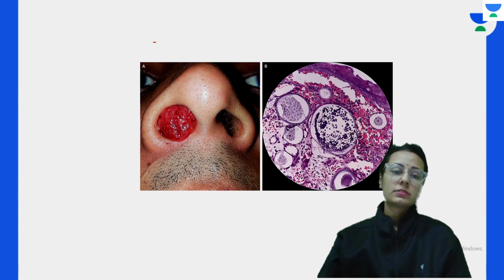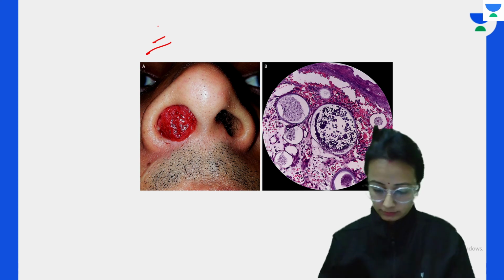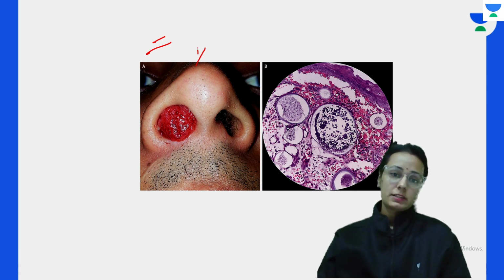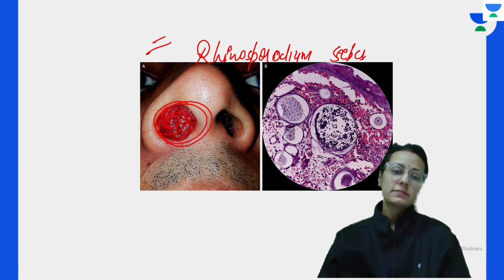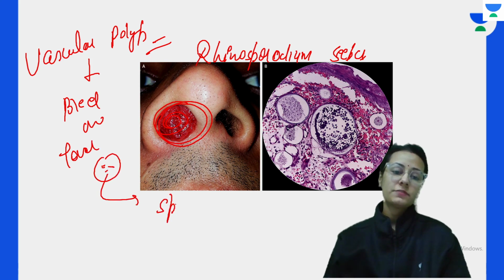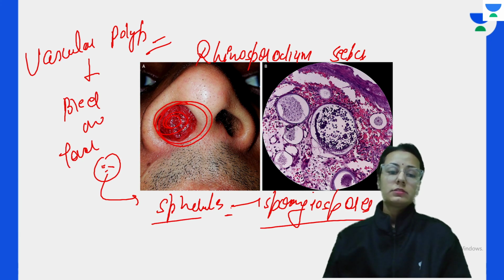Coming to the next image, identify this one. This is the Rhinosporidium seeberi. You can see the vascular polyp, which will bleed on touch, and it has white studs over it, which are spherules containing what? The sporangiospores. That is the Rhinosporidium seeberi.